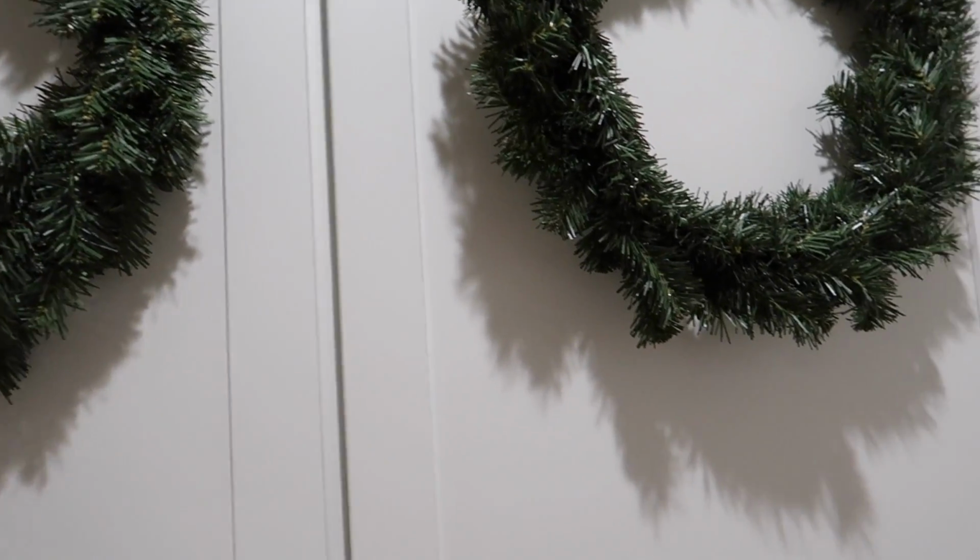I thought about putting them around all my cabinets, but I just don't know if I want to deal with all of that yet, so I don't know.